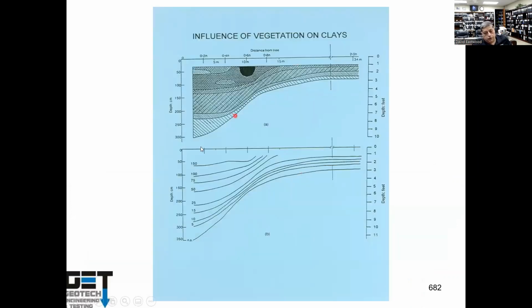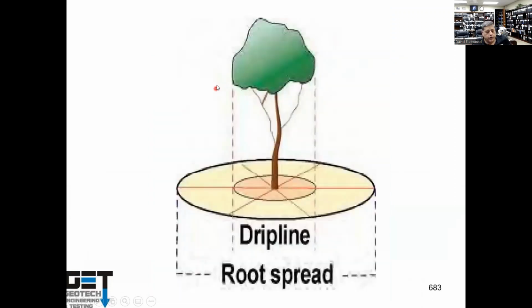This is the moisture cone profile. The tree trunk sits here to a depth of 10 feet. That's 2H, twice the height of the tree, to a depth of 3 feet. All this area is moisture deficient. So when you design foundations, you've got to design for the moisture deficient soils. The drip line of the trees is smaller than the root spread.